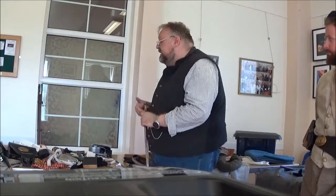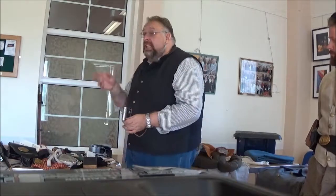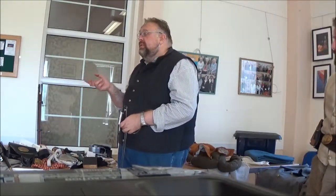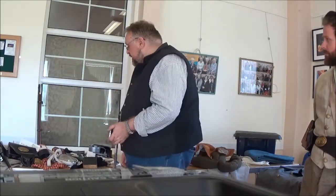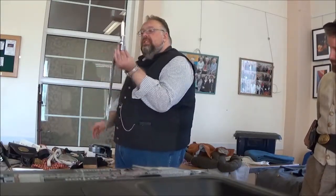Now the thing is, in the Civil War, people had become very civilised, and they didn't like bayonets. These were farmers and shopkeepers. They were volunteer soldiers, and there weren't many bayonet charges in the Civil War. And during the Civil War, this is mostly what a bayonet was used for.